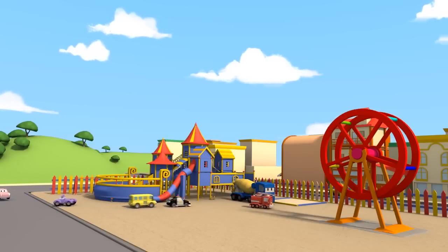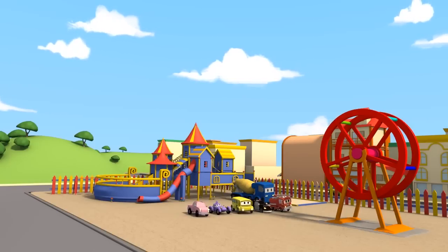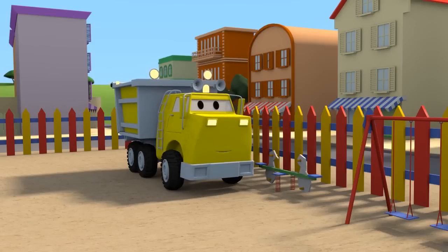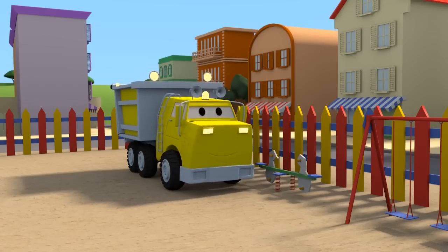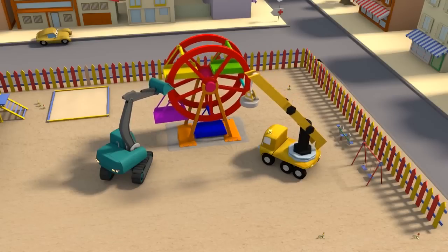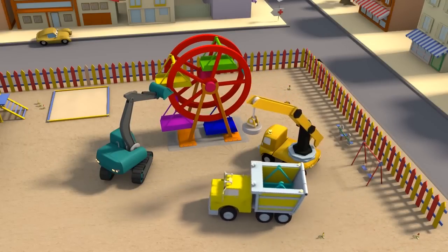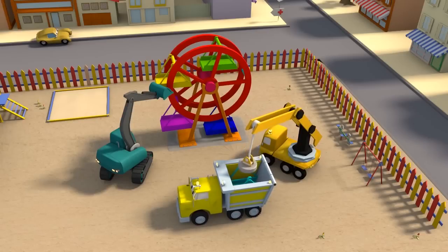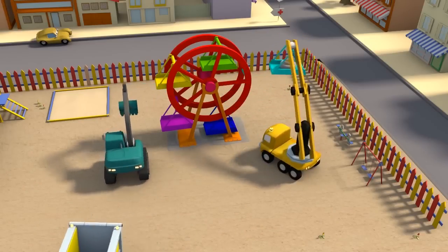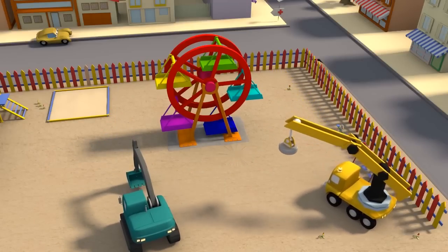You're just in time. The squad is almost done with the Ferris wheel. Would you like to see Charlie, Ethan, and Edgar attach the baskets? Okay. Ethan, drive those over to the wheel and Edgar will attach them for you. Good job, everyone!